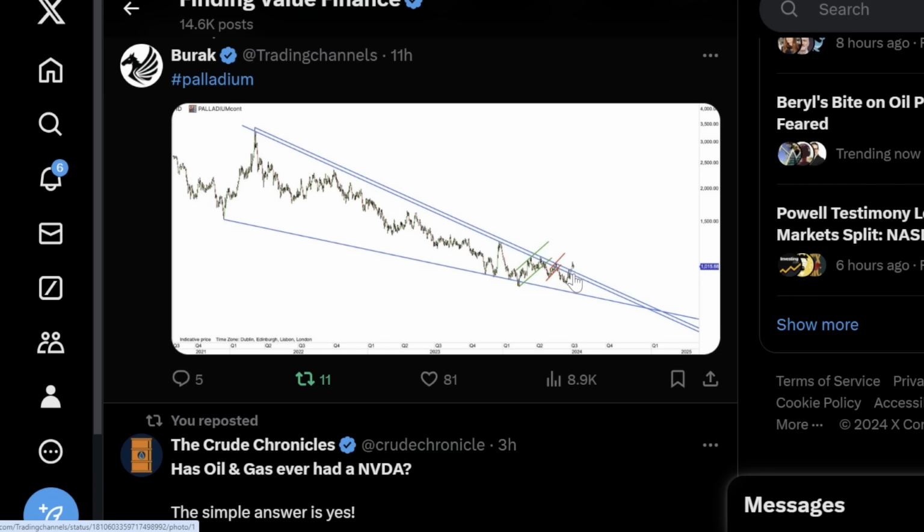It still is. It doesn't mean that it can't go into a bottoming process. It can still look good, and the ratios can still change favorably for other metals where they outperform Palladium. But Palladium does look like it's trying to put in a bottom.